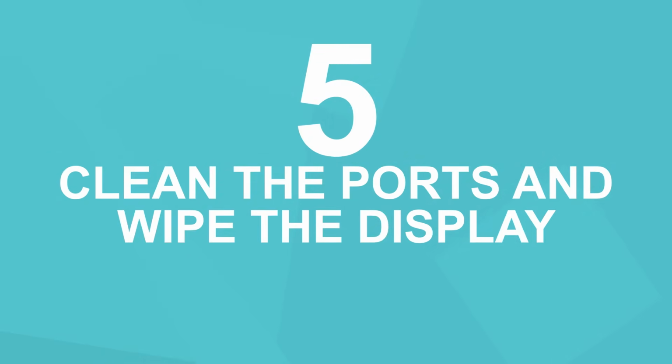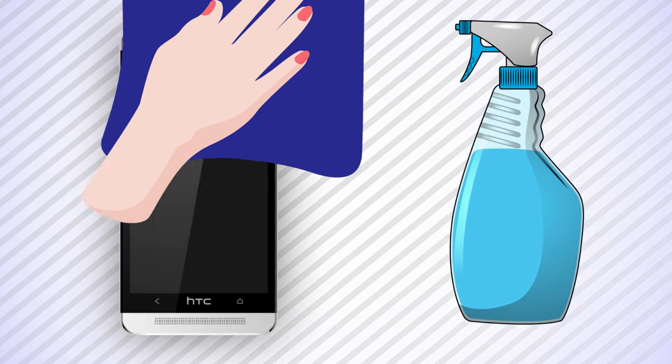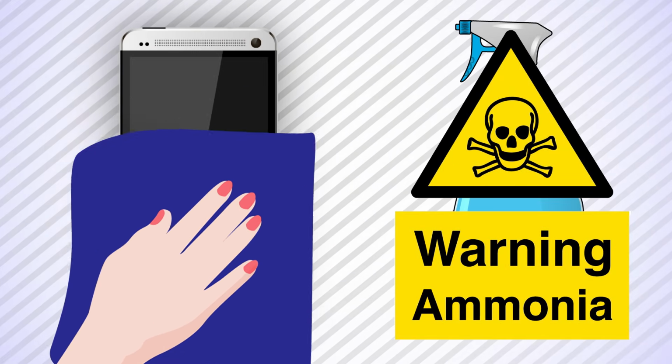Number 5. Clean the ports and wipe the display. Because most of the modern cell phones have touchscreens, we touch them all the time. That's why they get pretty dirty over time. To wipe the screen, use lint-free wipers, and whatever you do, never use window cleaning liquids. They contain ammonia, which can damage the screen irrevocably.